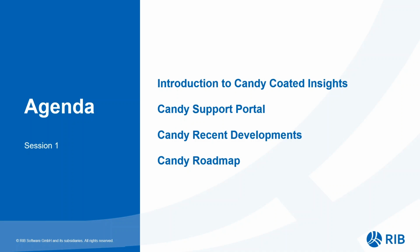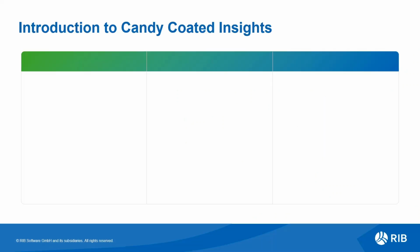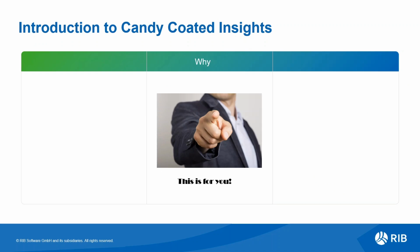To start off, why are we doing this? What has prompted us to start these Candy Coated Insights? It's very simple, and it is for you. It is for our users. It's about knowledge and sharing that knowledge. It's about communication and streamlining information to everyone, aiming to keep it as short and sweet as possible. These webinars are aimed to be high value in the shortest amount of time possible.